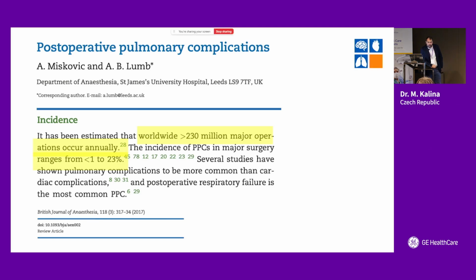What is important to mention is that yearly there are about 230 million major operations worldwide, and the reported incidence of postoperative pulmonary complications differs from 1% to 23%, but it depends very much on the definition we choose. In different papers, we can see that postoperative pulmonary complications are more common than cardiac complications. We all care about cardiac complications because we usually see them immediately. The thing with postoperative pulmonary complications is that we, as anesthesiologists, mainly don't see them while we have the patient in our care. We can see them 2 weeks after the surgery, or maybe later.